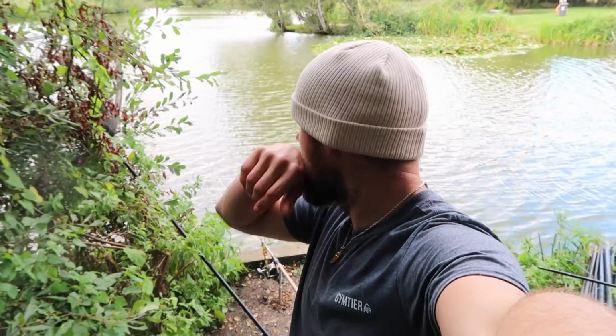Happy with them. Time to sit back, watch the water, and enjoy the afternoon now. Like I said, I don't know if I did say to you guys, but I did get here about 1 o'clock. I didn't get the rods out until about 1:30ish, something like that. So very late in the day.